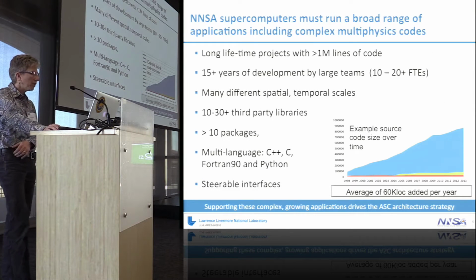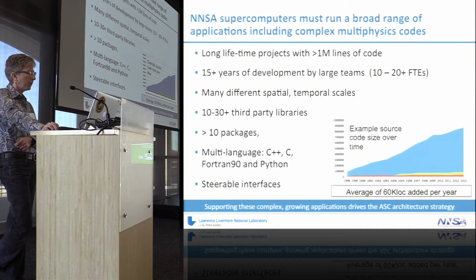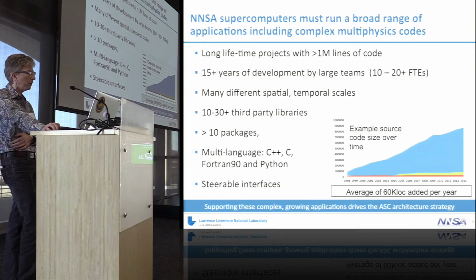So the simulation codes that are needed to assess the nuclear stockpile are complex multi-physics applications. In the 80s, we went through a pretty significant and painful process of migrating our applications from the vector mainframes of that era to the SMP architectures that are still in use today. As we look ahead to exascale systems in the not-so-distant future, we face the likelihood that our applications are going to have to once again be refactored.